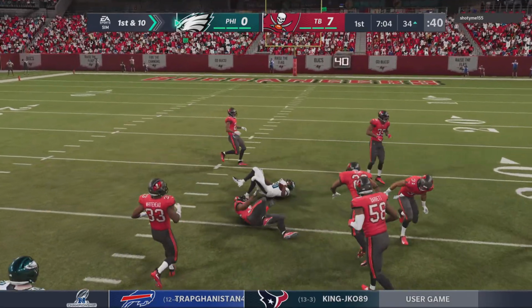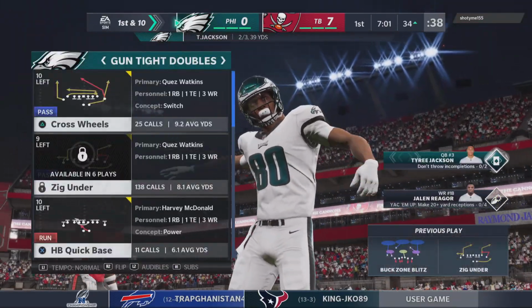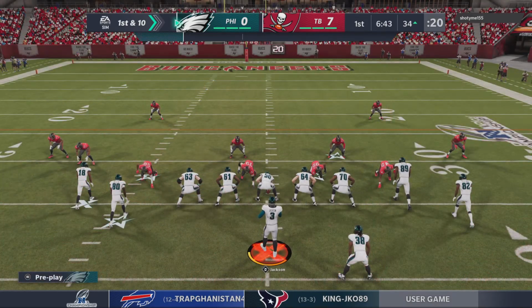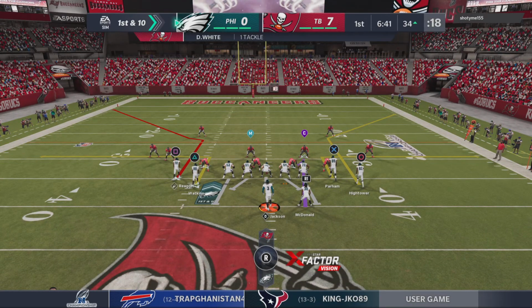From midfield now, here's Jackson. Looking right side, and that's complete to Watkins. And he gets this inside the 35-yard line. Another nice gain, 16 yards there, and a 1st down again, Philadelphia.